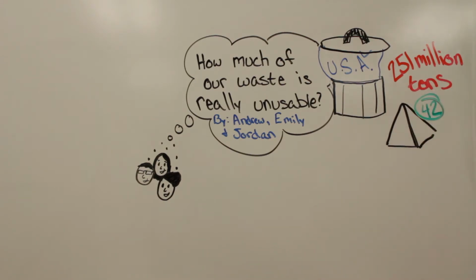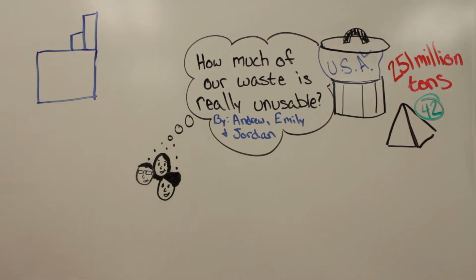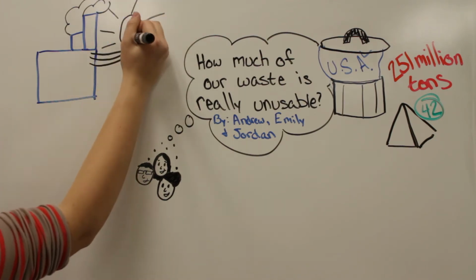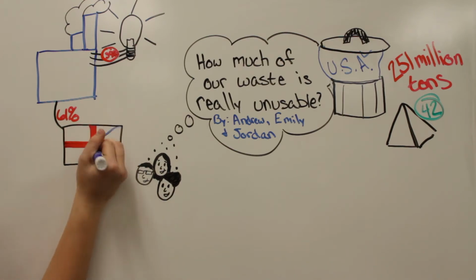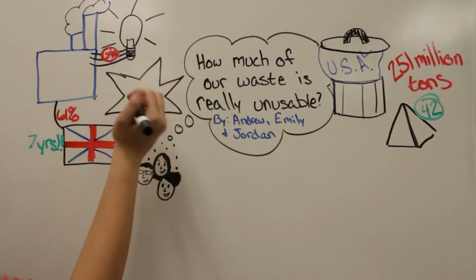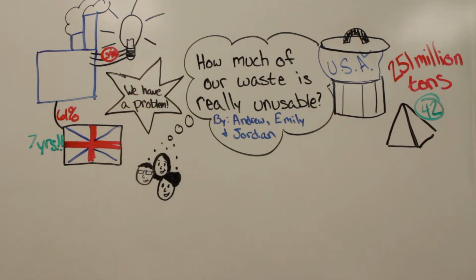Crazy, right? Not only this, but we also create all this energy. We create all this energy to use electricity for things like powering our houses, but then it turns out that we only use 39% of the energy we generate. The other 61% is just wasted. That's enough to fuel the United Kingdom for 7 whole years. In other words, we have a real problem here, guys, and it needs to be addressed.